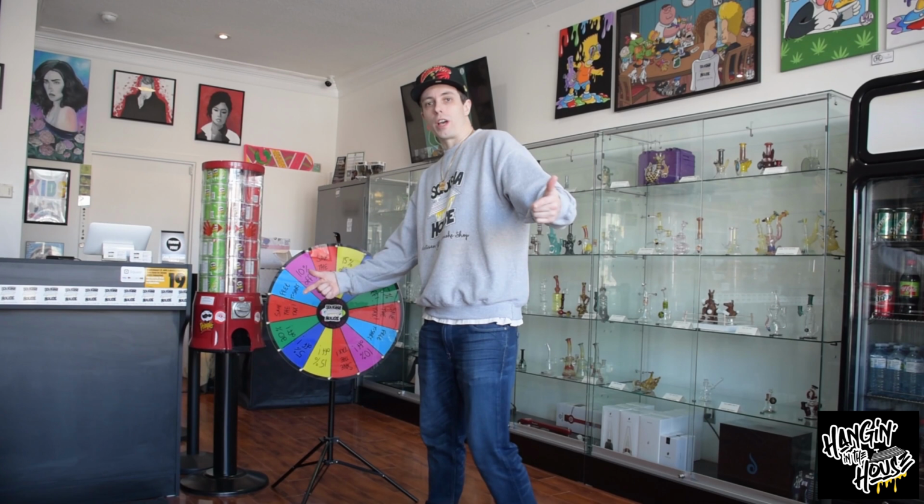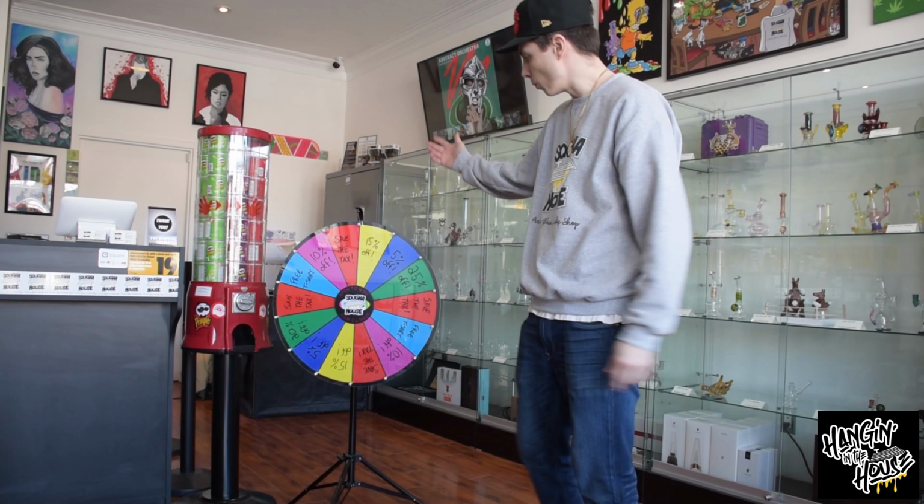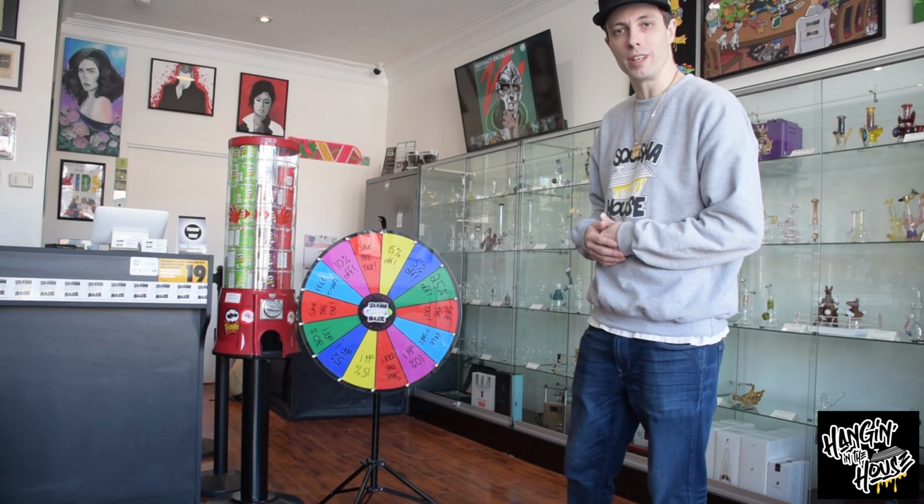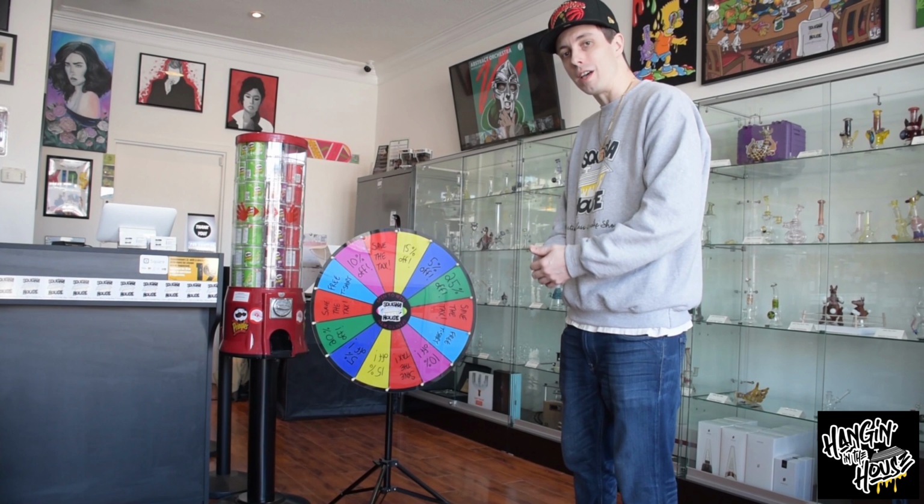So today at the Squisha House, we got the spin to win wheel out, where customers at point of purchase get to spin the wheel and save anywhere from 5 up to 25% off their purchase. They could save the tax or win a free t-shirt. We do this kind of stuff every so often to give back to the community that we love so much, give them some dope savings, and hopefully that'll be a hit. If you ever come in and the wheel's here, you'll get a chance to spin to win.